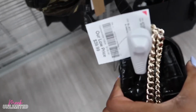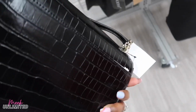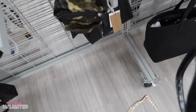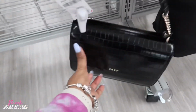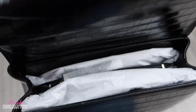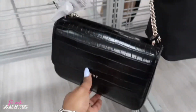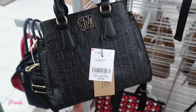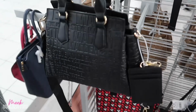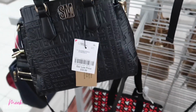This DKNY bag with the gold strap. This is $40. The bag has a compartment on the back too. Let's see if we can look inside. It has two compartments and a zipper in the middle. It's just nice. Get this Steve Madden bag for $32.99. This is the little cute bag. It has a little card wallet as well.